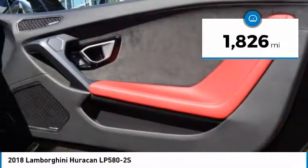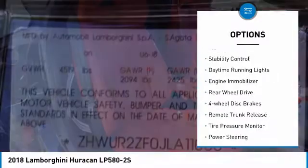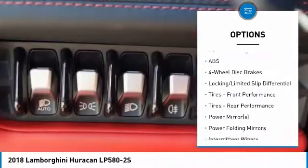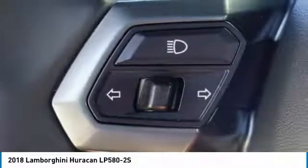Here are some of this vehicle's great options: heated mirrors, aluminum wheels, traction control, stability control, daytime running lights, engine immobilizer, rear wheel drive, four-wheel disc brakes, remote trunk release, tire pressure monitor.